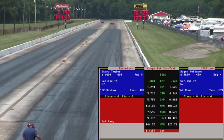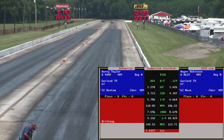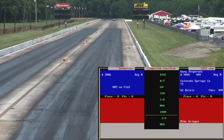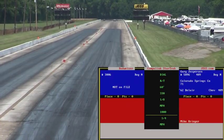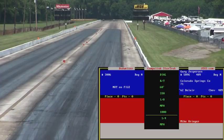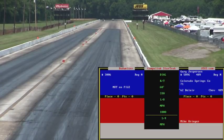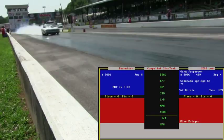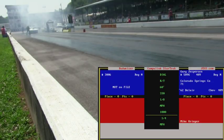Jasperson out of Colorado Springs, Colorado, 62 Bel Air 409. We're still entering tech cards. We've got so many cars coming out to this event today. We are still entering tech cards. We'll get all that information for you throughout the day. But right now, man, we got them coming in the gate. And lots of race cars going to be here for you this whole weekend, not just today.